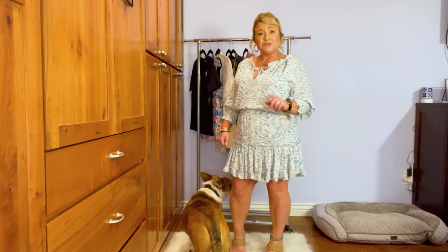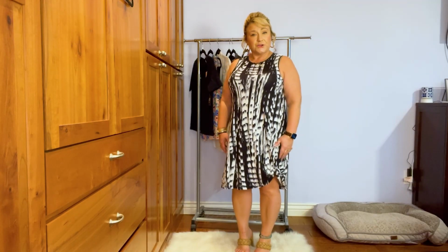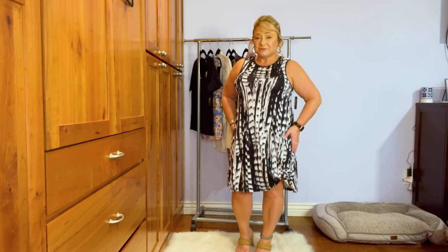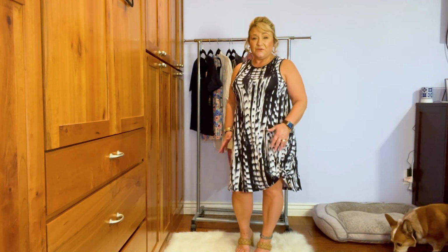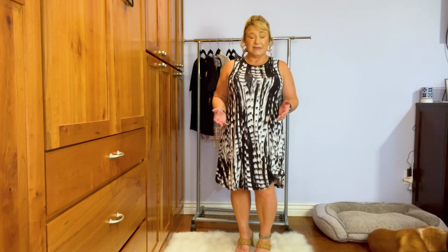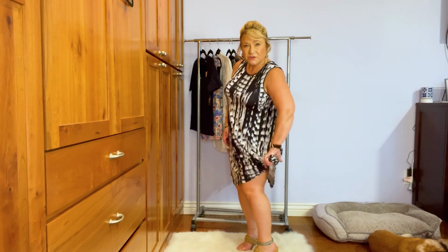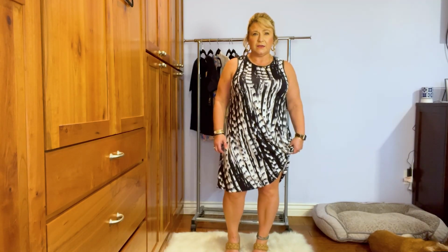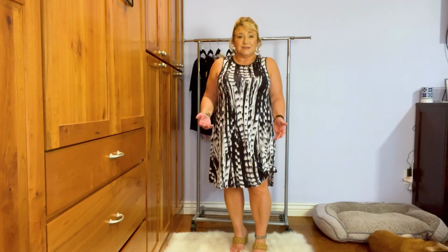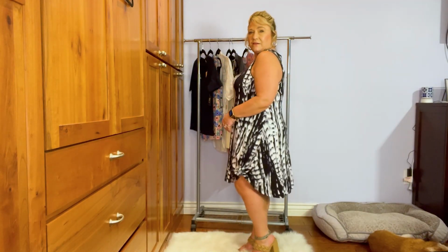All right, on to dress number 3. This is by designer Buddy Love, and it's $113. The material is really nice and soft, and so far, the quality of all 3 of the dresses has been amazing. One thing I like is this little tie, so you can bring it up a little shorter if you like. This would make a really cute swimsuit cover up too, because it's so nice and light and airy.